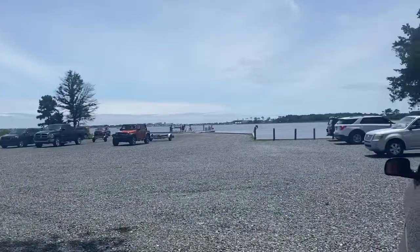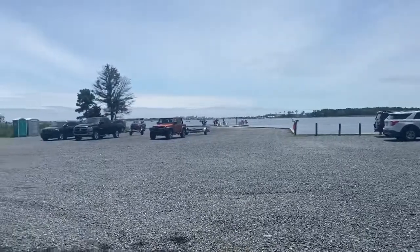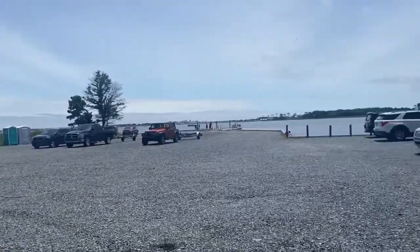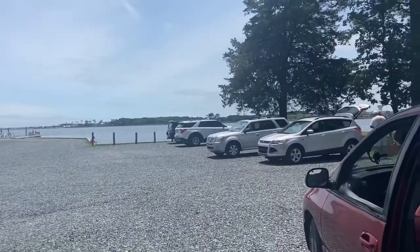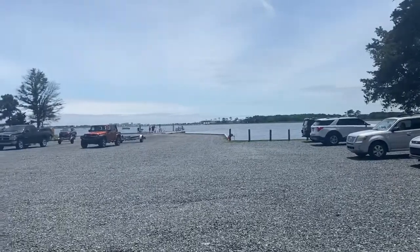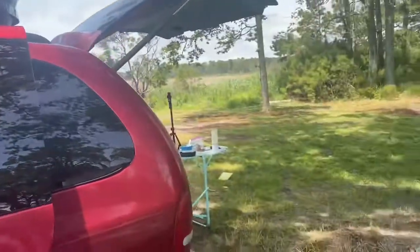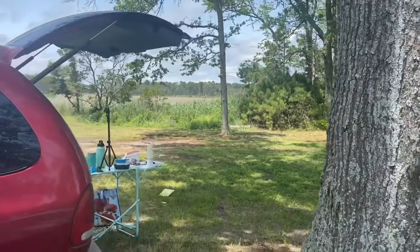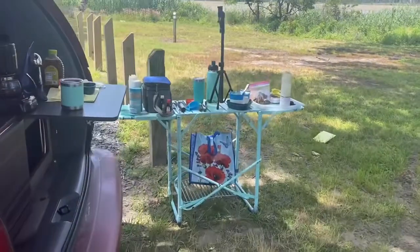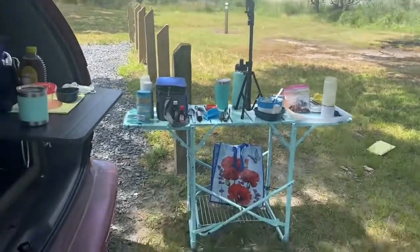Look at the view, guys. This is where I am right now doing my video for my cheesecake. This is Camp Barnes. It's located right outside of where I live, about, I would say 10 miles from my house. But you got people fishing, boating, the bay is beautiful. And I'm parked back here by the trees. And like I told you guys, I always use a little table when I'm camping so that we can set up and have everything ready to go.